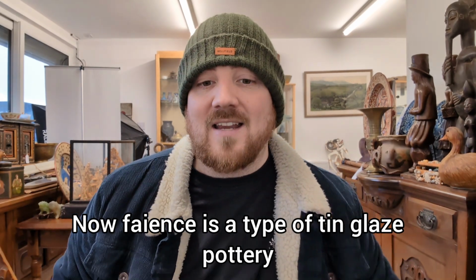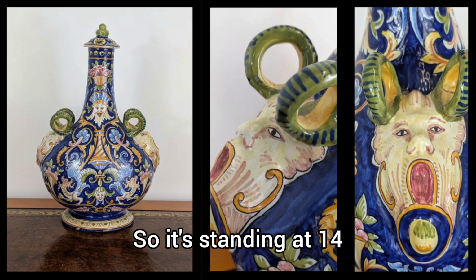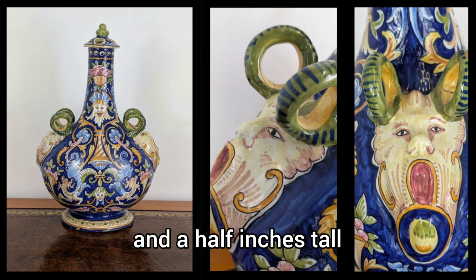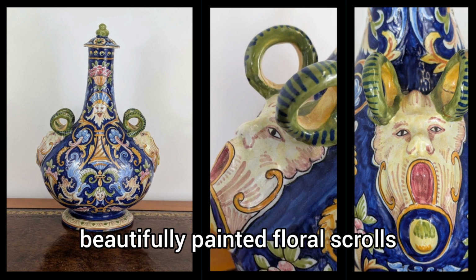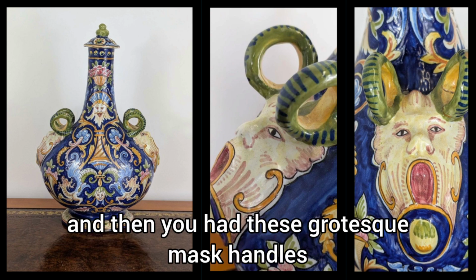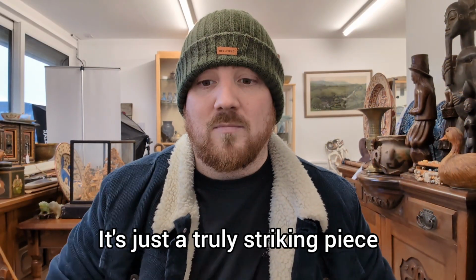Now, Faience is a type of tin glazed pottery, and this particular piece was really something special. It's standing at 14.5 inches tall, massive size, as you can see, just incredibly decorative, beautifully painted floral scrolls, and then you had these grotesque mask handles with the horns coming out and back into the piece. It's just a truly striking piece.